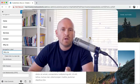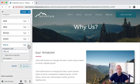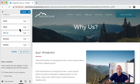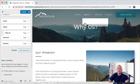But what happens if we want the Why Us after the About instead of the last item? It's super easy to do that too. We can just minimize this, click, hold, and drag it right under About, and that will rearrange it right here. We can also make the Why Us a submenu by clicking and holding it and dragging it to the right to indent it a little bit. And now when we hover over About, there's a Why Us page here, but it looks really funny and it's all white because we haven't changed the link color. And I'll show you how to do that next.